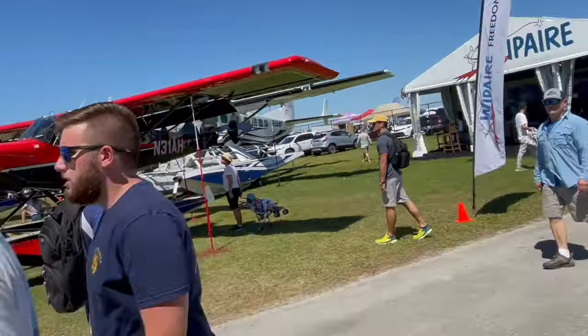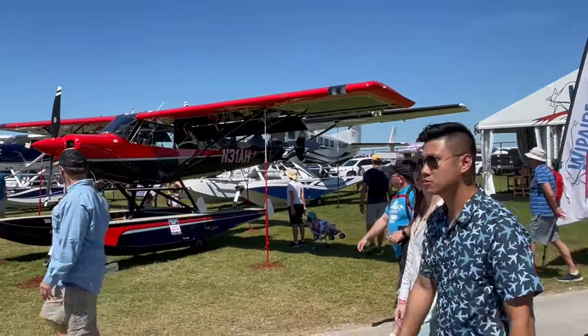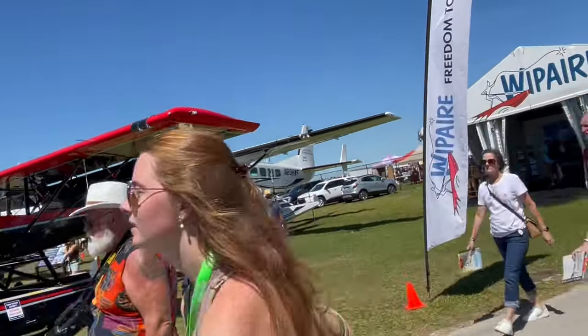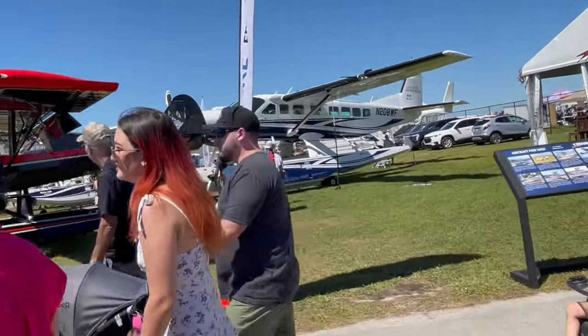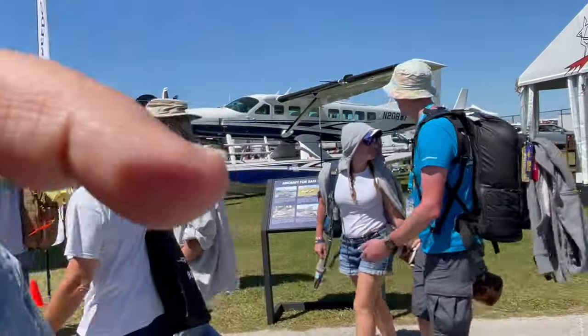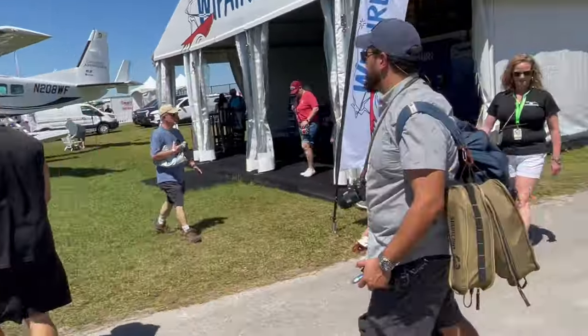Do you know what that is? Look at that other one. That other one's huge. Look how big that thing is. That's a caravan. I think that's a caravan with pontoons. I knew a guy that owned one of those. That's like a 20-person airplane. That's the long version of it.